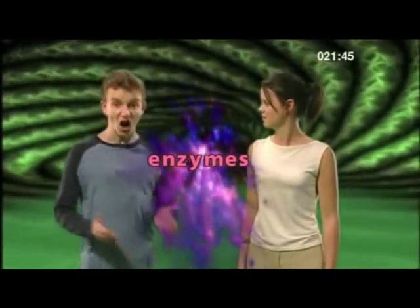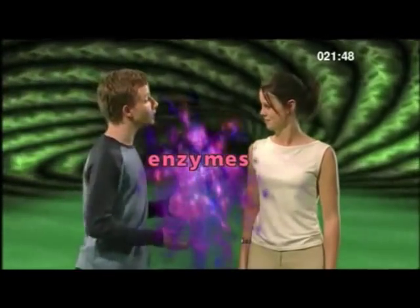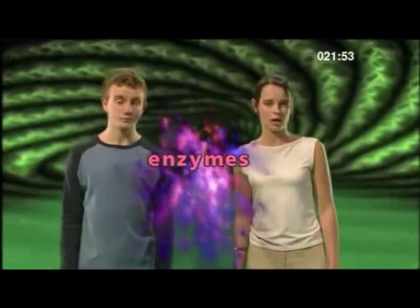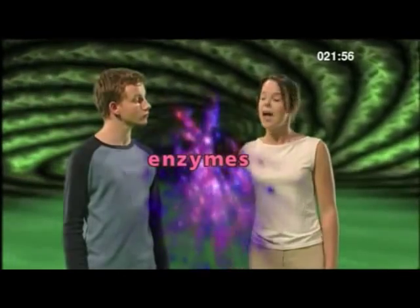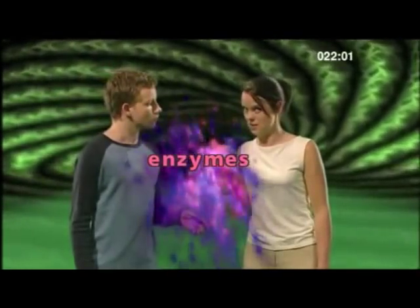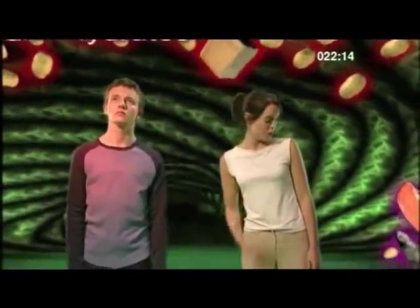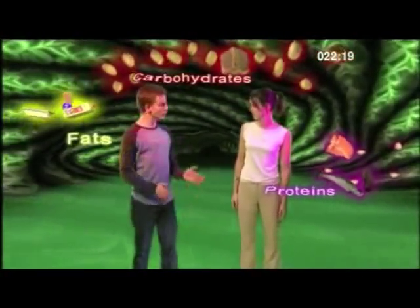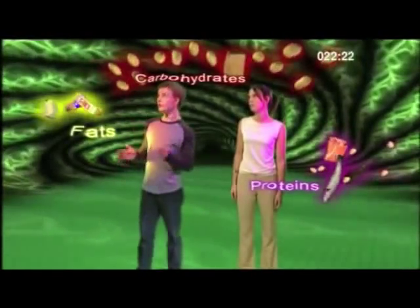Oh, catalysts! I remember this from chemistry. They speed up chemical reactions. That's right. Most chemical reactions in living organisms would happen too slowly without enzymes. That's why we have enzymes in every cell in our body. But we're going to limit ourselves to digestion here. Oh, good. Now, digestive enzymes help to break down large food molecules, but only 3 of these food groups have large molecules: carbohydrates, proteins, and fats. So there's one special enzyme which breaks down these 3 food groups.